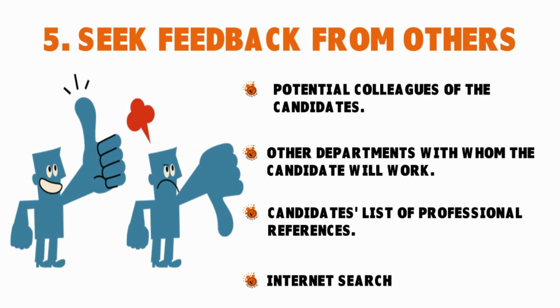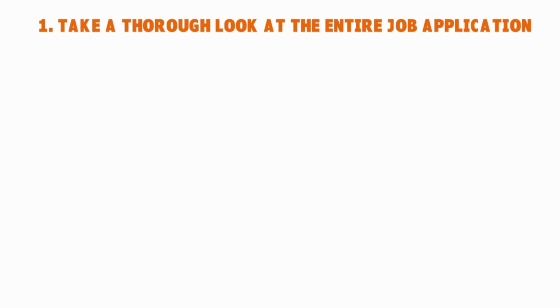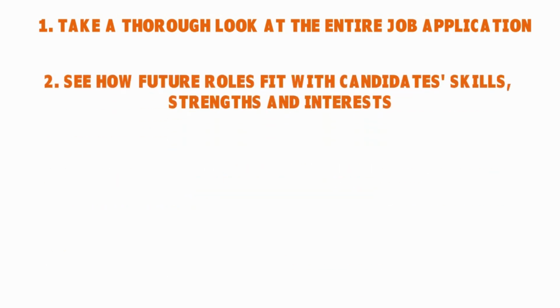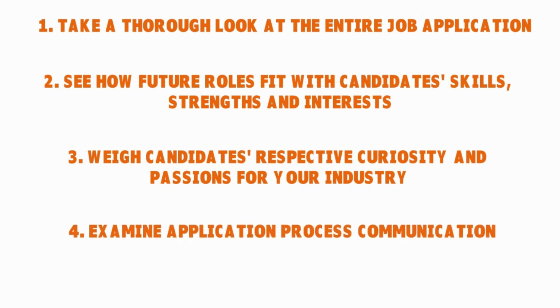All right, this is it, folks. So just to recap, a surefire way to decide whom to hire between multiple applicants of equal experience, you can do this in 5 easy steps. Take a thorough look at the entire job application. See how future roles fit with candidate skills, strengths, and interest. You want to weigh the candidate's respective curiosity and passions for your industry. You want to examine the application process communication. You want to seek feedback from others.